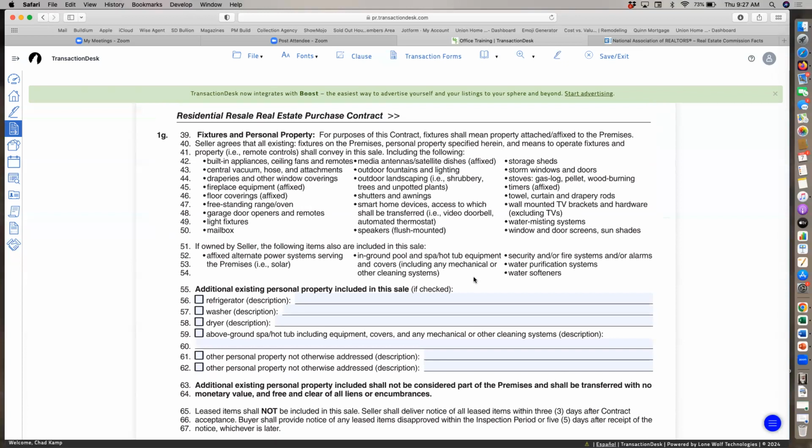Fixtures and personal properties. This is everything that's supposed to remain with the house. So if it takes a crowbar, screwdriver, or hammer to remove and or install, it's probably real property and should remain with the property when it sells. It's very important to have those conversations with those sellers at the listing appointment. Hey, look, if there's something hanging on the wall that you want to take with you, just go ahead and take it down to remove any confusion from the buyer who might expect that to stay with the house.